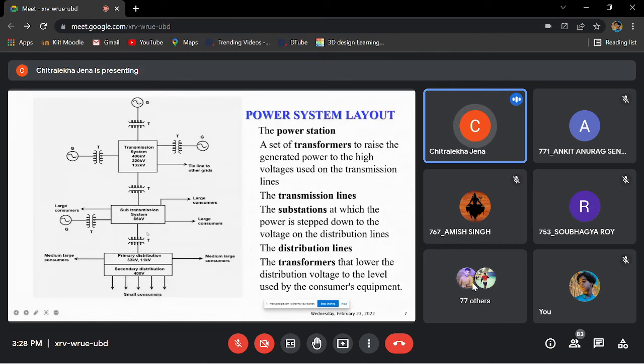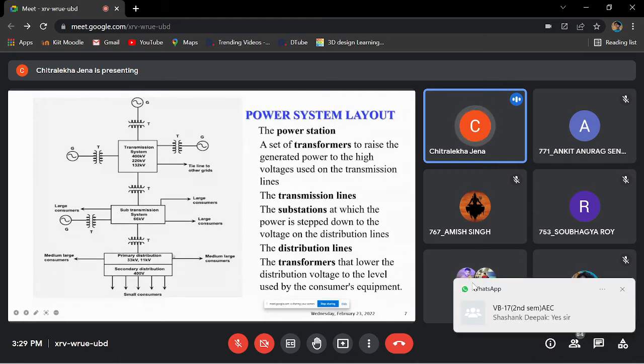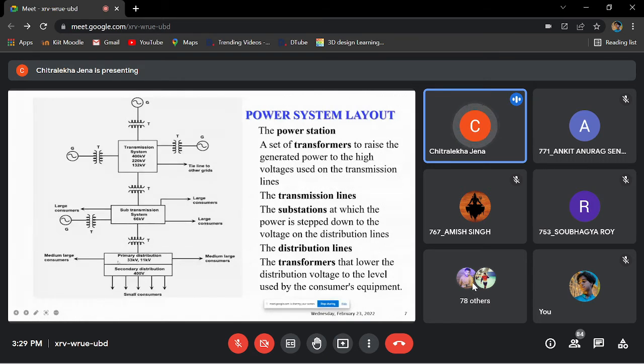Now after that, again a step down transformer, when we are distributing the power. When distribution comes into the picture, we use step down transformers. This is primary distribution, where medium large consumers like small industries are connected, taking a voltage of 33 kilovolt or 11 kilovolt. Then come the small consumers. Our houses are connected to the secondary distribution, where the voltage is 400 volt. This 400 volt is the line voltage. In India we have a star connection, so the phase voltage is 400 divided by root 3, which is near 230 volt.